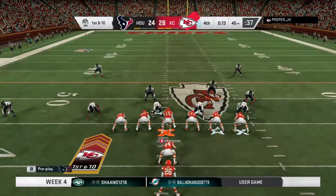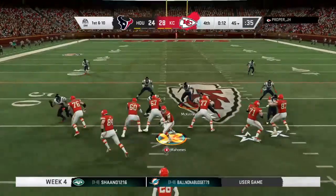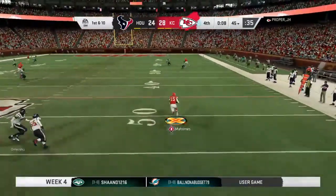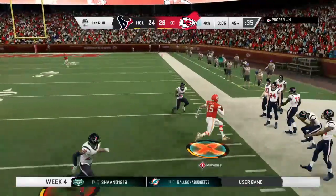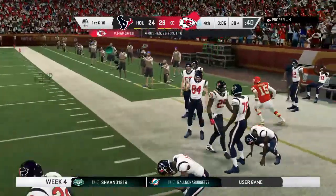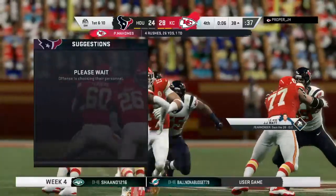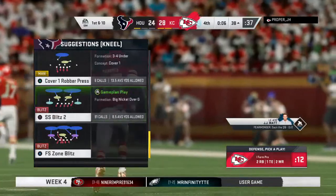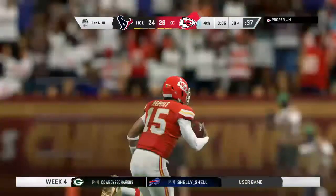Check 41. Watch the run. To throw is Mahomes. Rolling to his right. He's going to take off with it. He's got the first down and more inside the 40. Yeah, he's going to be out of bounds, but not before he takes it inside the 40. Able to make something out of nothing there. 17 yards and a first down.